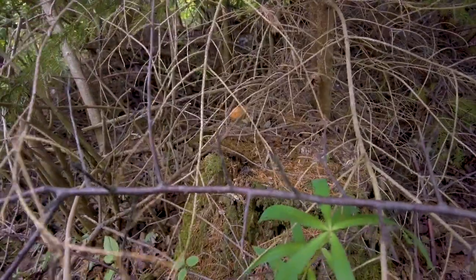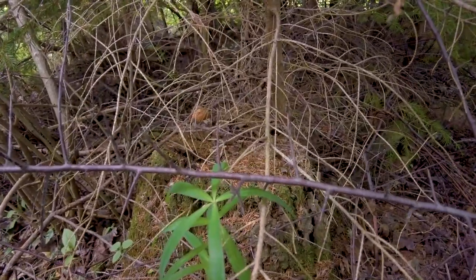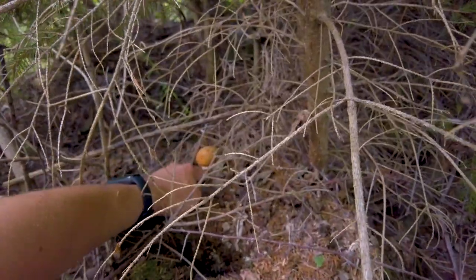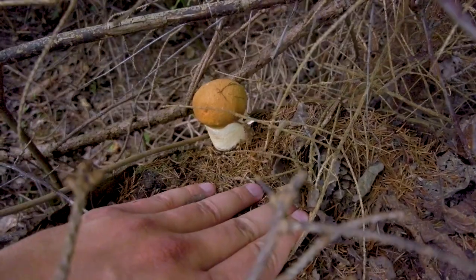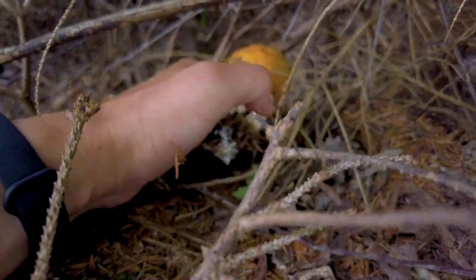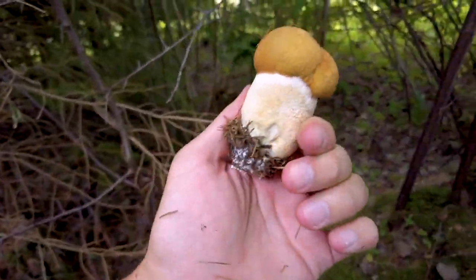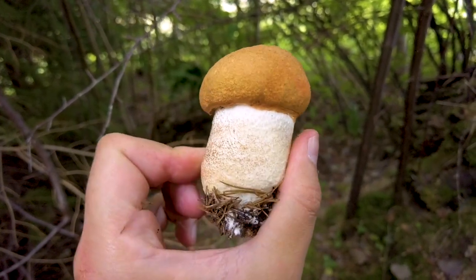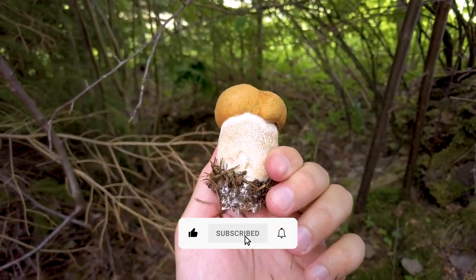Not sure if you can see it already. What I can feel now is spikes of the bushes here. But I'm getting there. Can you see that? It looks really awesome, very thick. But still young, almost closed, so I hope there will be no worms in there. It looks really beautiful.